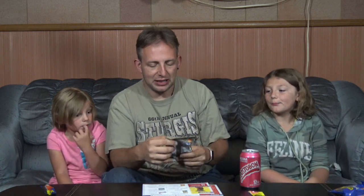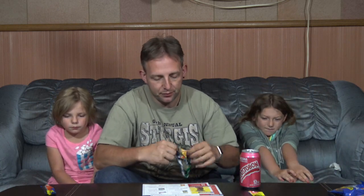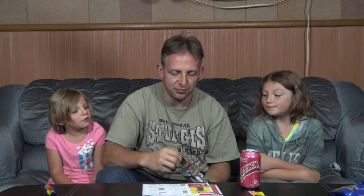We were going to try the Boom Boom Boom cracker suckers, but we're going to wait on those till a little later in the experiment because I don't want to overload our mouths, so to speak. So next is the La Niña Platano Naturals. They're made from green plantains, which is the cousin to the banana. They're usually a lot smaller.